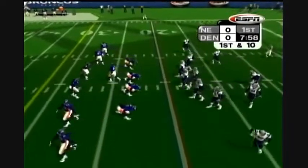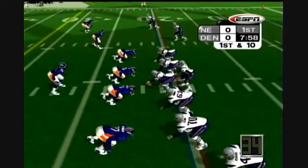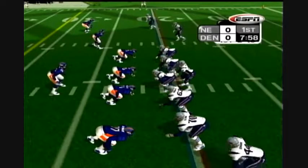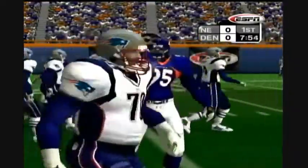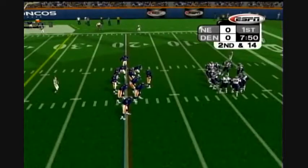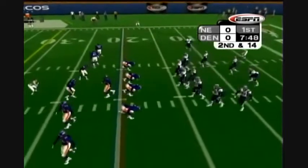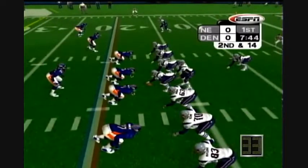First down and 10 to go. H-back formation with an extra receiver in the slot. They lost a few yards on that play. Chris, they don't need those kinds of plays. Second down and 14 to go. Strong eye, two tight ends for New England.